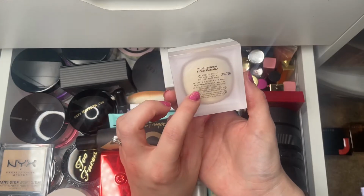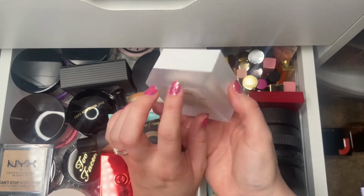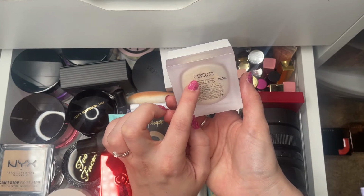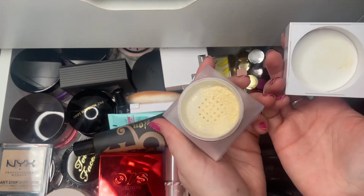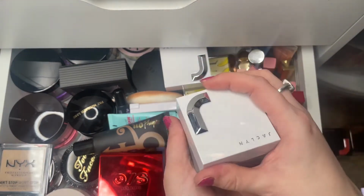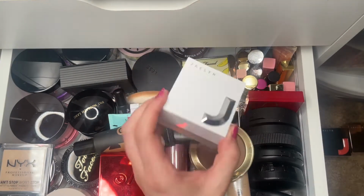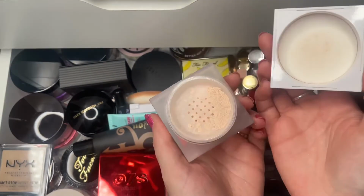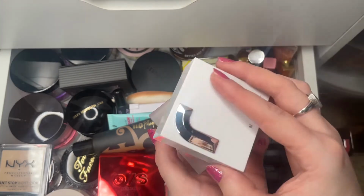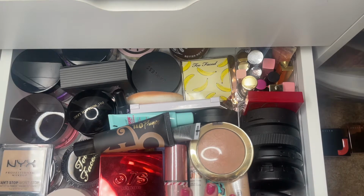And then I have got, all right, this is the under eye powder from her line. These would last forever if you're just setting under your eyes. This is in Brightening Light Banana. And the only con I have about her products is just, this is some bulky packaging. I mean, you can see how much room this is taking up in my drawers. And then I also have Brightening Pink, which is this one here. I prefer the pink one. All right, I think that's it from Jaclyn.